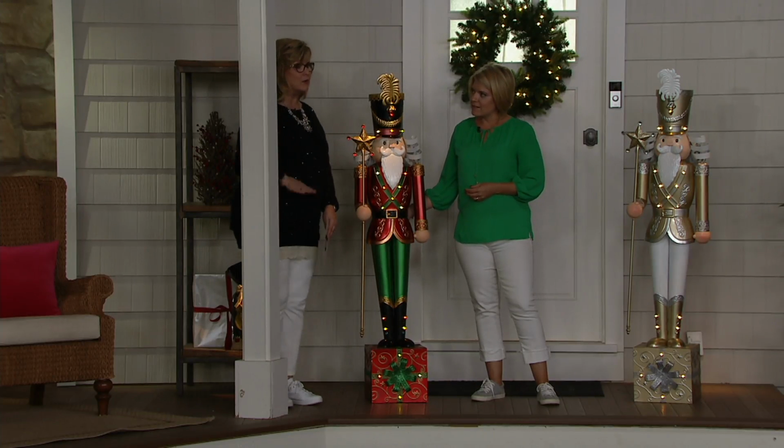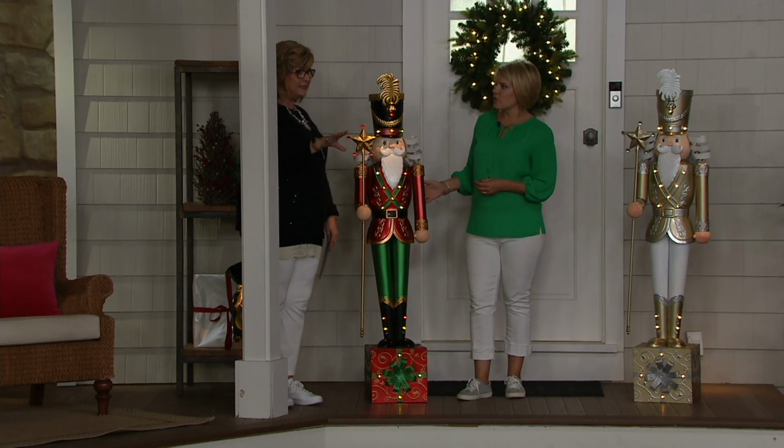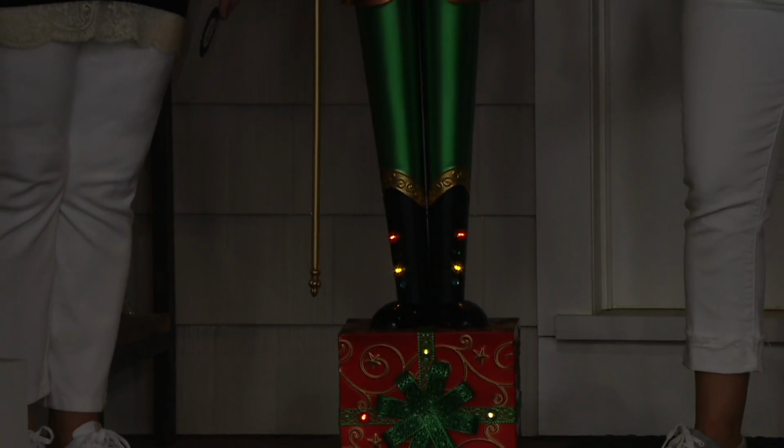We have a landing where our stairs go up and then they turn, like a lot of people do. He can stand on the landing, right in the corner there. That's a great idea, because he's a soldier, protecting your house. Oh my gosh, he's so great.